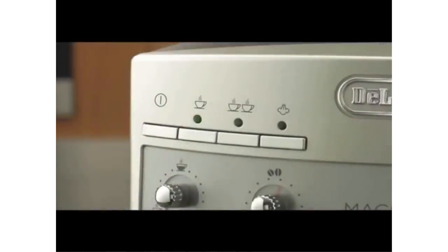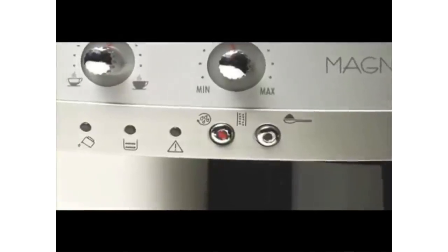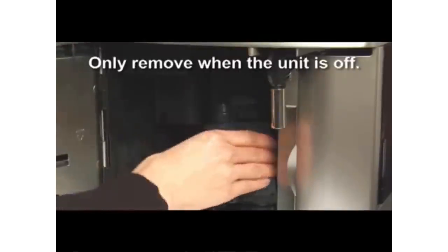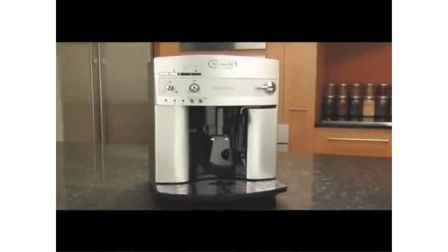An automatic shutoff for safety, plus an automatic indicator light to let you know when it's time to decalcify the machine. And the patented compact brewing system is easily removable for convenient cleaning. It's so easy to use.